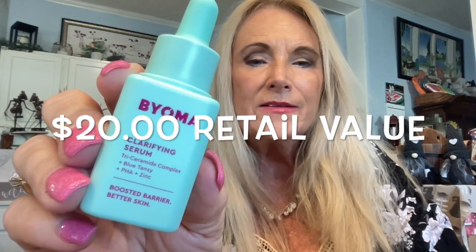It's got a moisturizing gel cream, and that is in the pink. It's got a clarifying serum, and that is right here, and it says that it's blue tansy and pH and zinc is what it has in it. So it's a triceramide complex. Wow, that sounds pretty cool. I might like that. I need some ceramides. So yeah, that'll be good.